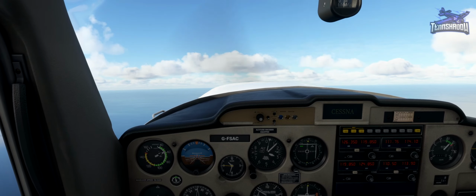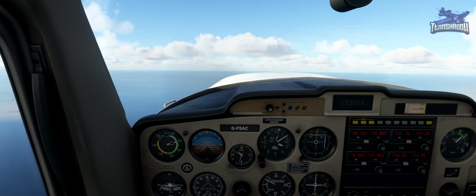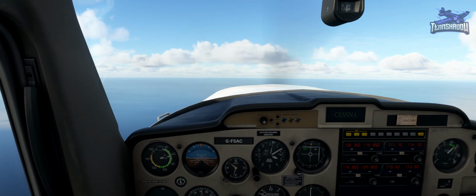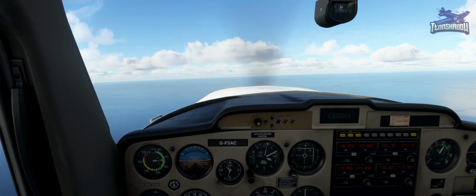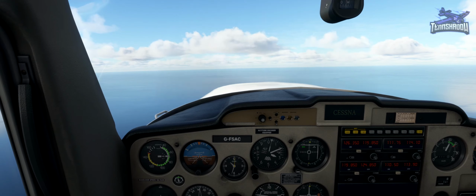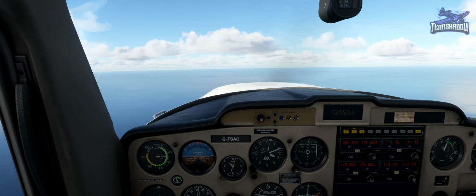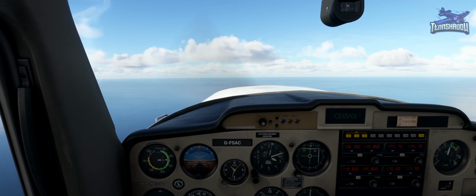This is a big difference. I think the instructor's going to fail me. Now I'm 200 above. See that our new straight and level attitude has a higher nose. This is our slow flight attitude.